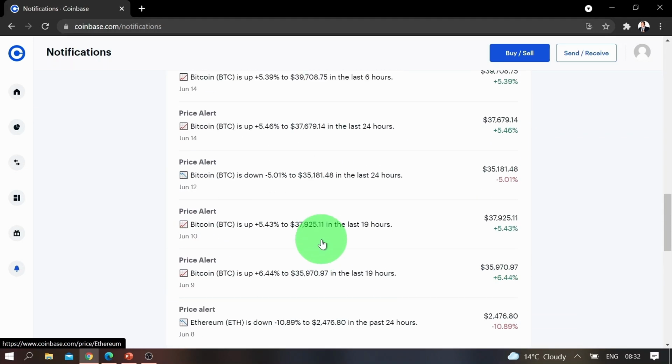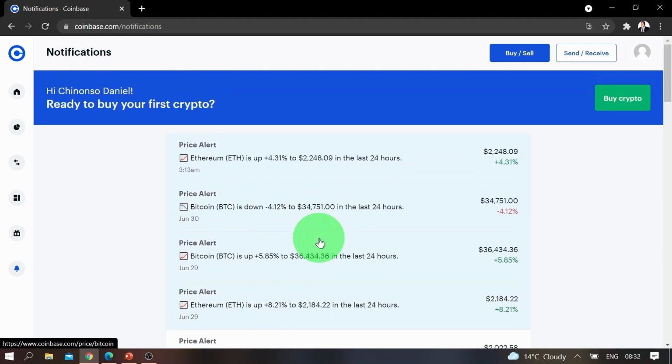So you see, generally it's very easy to use Coinbase to buy your first crypto, and it's the largest crypto exchange in the US. So you can buy your crypto here, and it's very easy to start buying and selling cryptocurrency. It's simple to use. It has a very simple user interface, very easy to understand, and you are good to go.